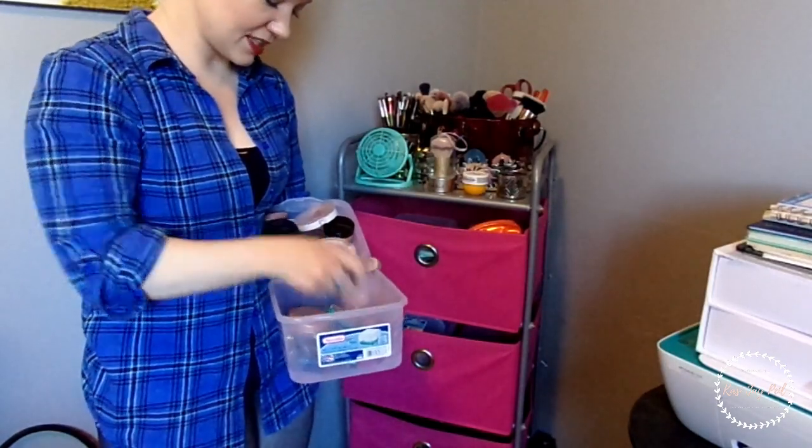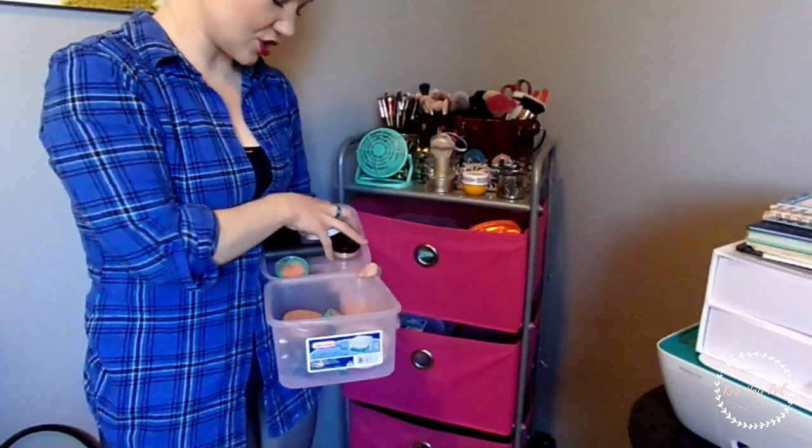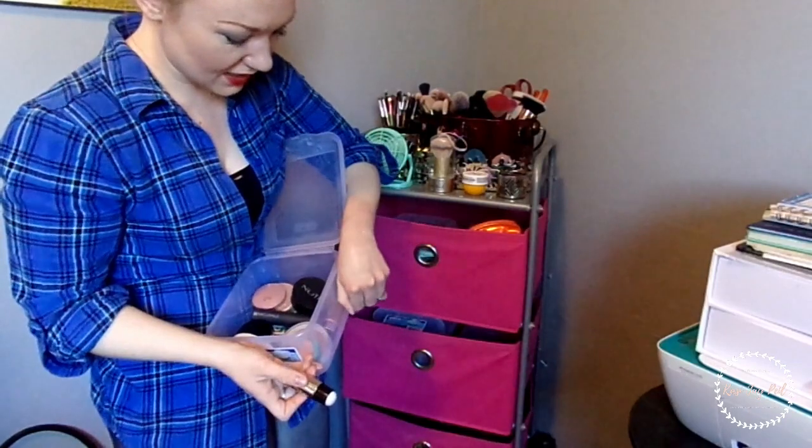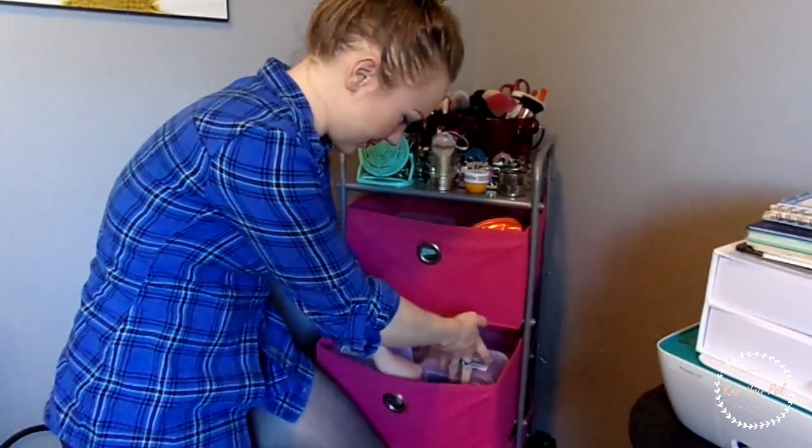You can apply this to your fingertip and then just smudge it over the areas you want to highlight, and it just looks really beautiful, really natural. It's such a nice, subtle finish instead of a stripe down the side of your face. It's just a nice, dewy, natural highlight. I really like it. Oh, whoops, I forgot about my contour palette.